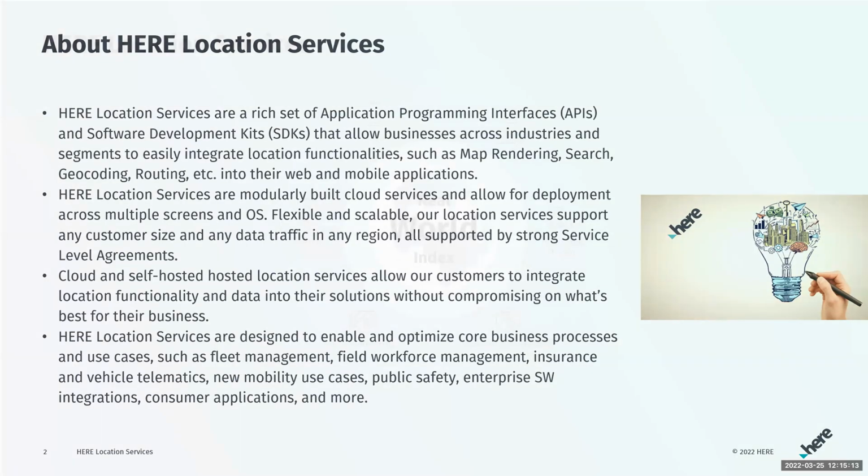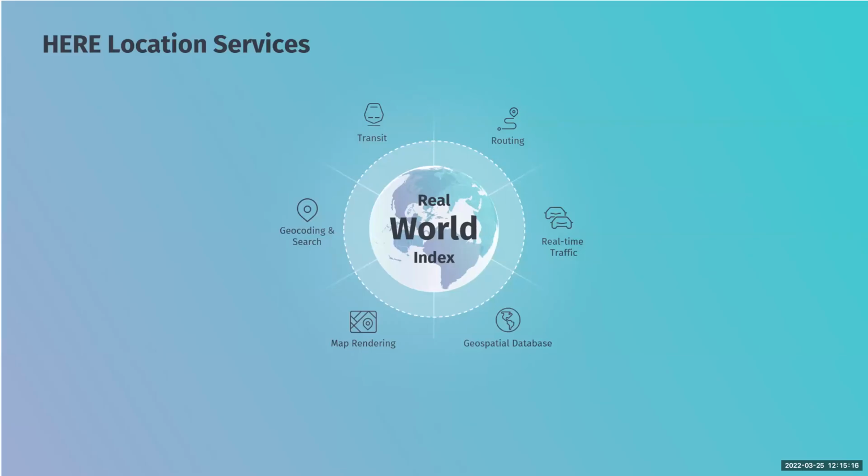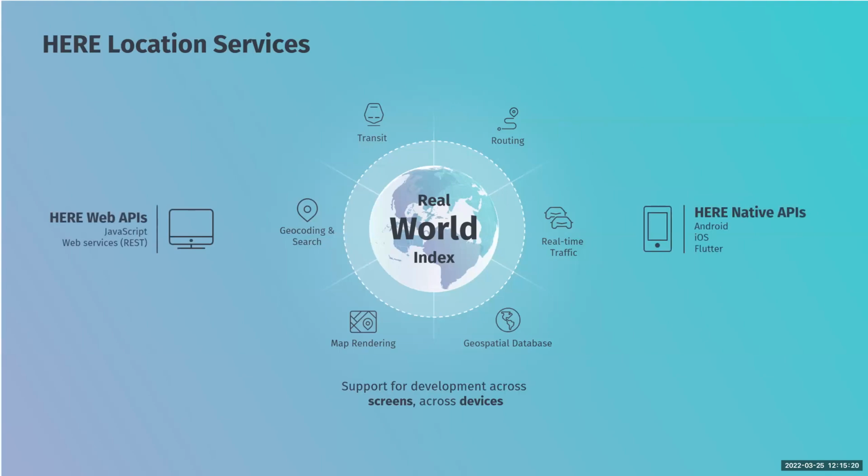Within our location services suite, really built around what we call our real world index. I'm sorry, I didn't realize this was a build slide, but that's okay. So it's a combination of having the best navigable map on the planet, combined with geocoding and search, transit, mode of transportation, and our routing algorithms, which we'll demo a little bit later, factoring a number of things that you can populate to get the most intelligent feedback in terms of routing, overlaying real-time traffic information, along with the geospatial database and attribution against that map, and then ultimately the ability to render it. We provide that sort of a smorgasbord, if you will.